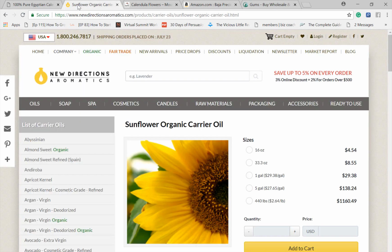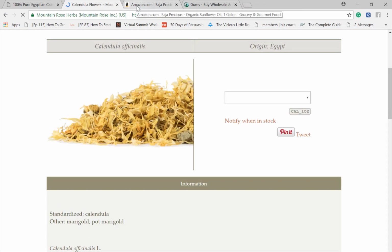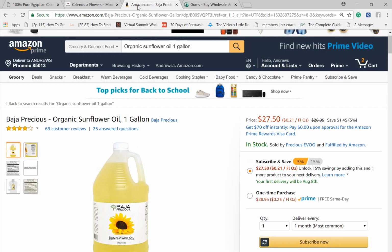Now, if you were making a shopping list for a whole line, this price here at New Directions would definitely be worth considering because you'd probably be picking up a whole bunch of other oils and creams and this and that. So you would definitely make that $100 easily. And then the price of this and some of their other oils, they're really wonderfully priced for carrier oils. It would be worth it, right? But in this particular case, it's not worth it. So New Directions is going to be out of the picture. So we'll just go ahead and close that window. And then we'll stick to Amazon for our carrier oil.